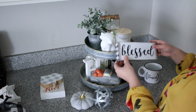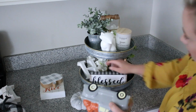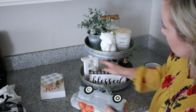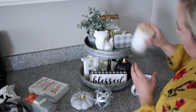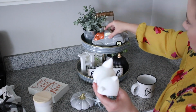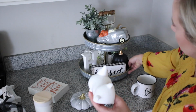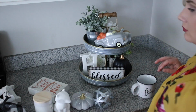One thing that I did end up keeping are the little pieces of greenery, which I removed from every other place in the house, but I really felt like this tray needed the filler. Let me know if you have any other ideas for something else that I could put there instead, but for now I am happy with it, and like I said, I highly recommend getting one of these tiered trays. I got mine at Hobby Lobby.